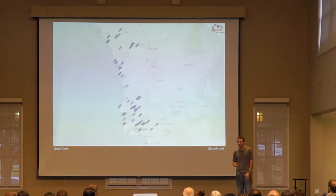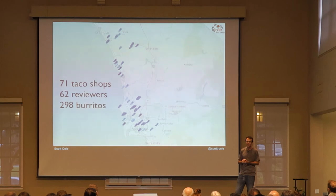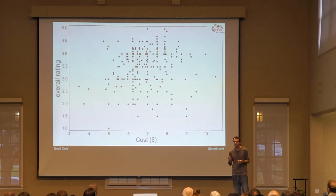So this map shows some of our progress so far. We've been to around 70 taco shops and rated over 300 burritos across San Diego. The darker blue a burrito is in this map represents a higher overall satisfaction rating. But still, this data set's incomplete. Ideally, we'd like to have several ratings for each burrito from each taco shop. But still, there's some cool conclusions we can find with this data set, such as we found that there is no relationship between how much we pay for a burrito and how much we're ultimately satisfied with that burrito.